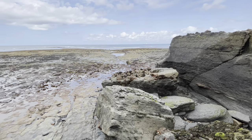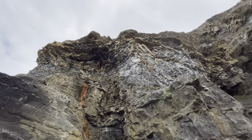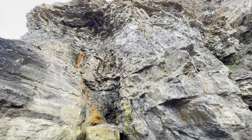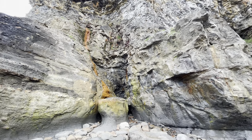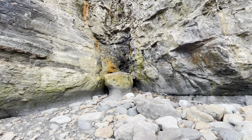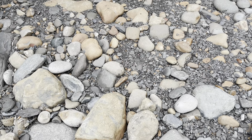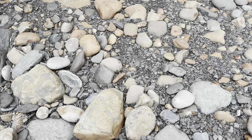Thought we'd now have a quick look across the shingle, because out of the corner of my eye I could spot a few little fossils. See if you can spot them as well. Just for good measure, I've come across another little ammonite piece. Not as rare as the ones we found just there, but it is still pretty nice. I'll give you a few moments to spot where this one is.